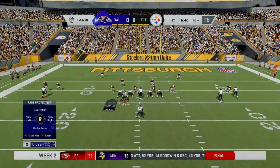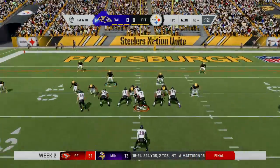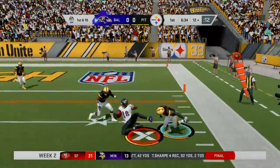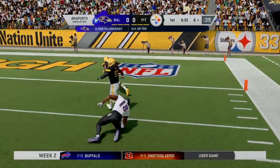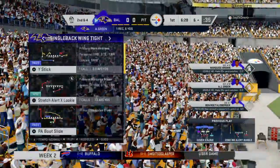It's 1st and 10 from the 12. On the right side, caught by Green. Down to the 6-yard line on a pickup of 6 as he gets halfway to the goal line.